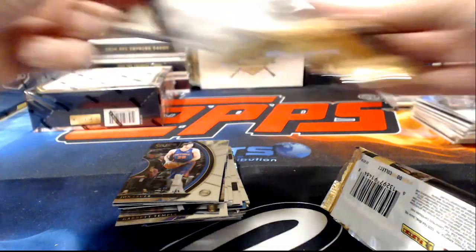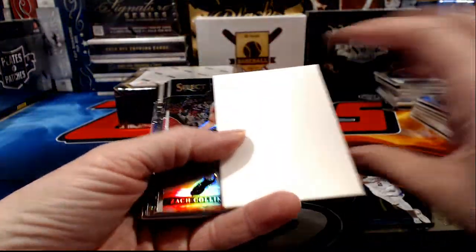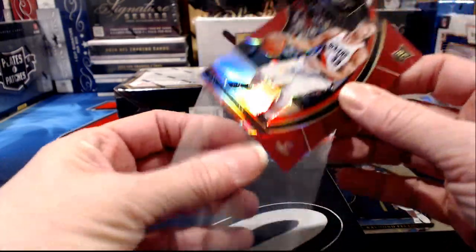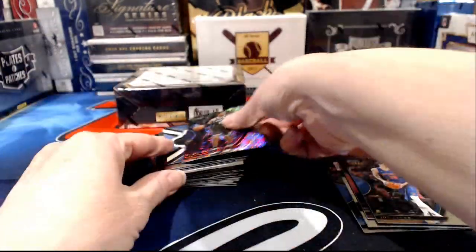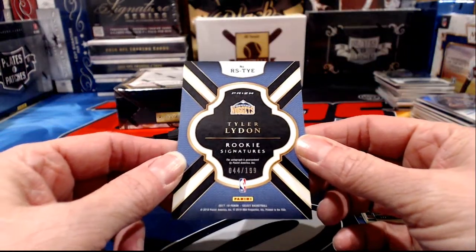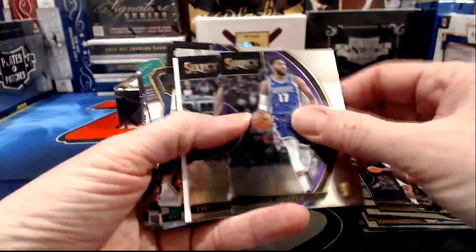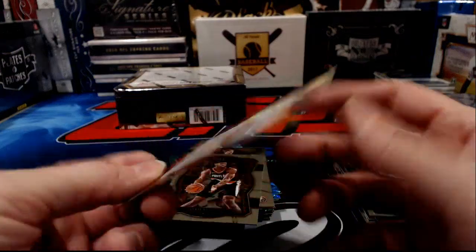All right, so we have this part left of this box and one full box left. Hopefully we can make some magic happen here. Zach Collins to 199 for the Blazers. A little rookie prism. That is Rondé Hollis-Jefferson scope for the Nets. Tyler Lydon to 199 for the Nuggets. Mike Muscala to 149 for the Hawks.